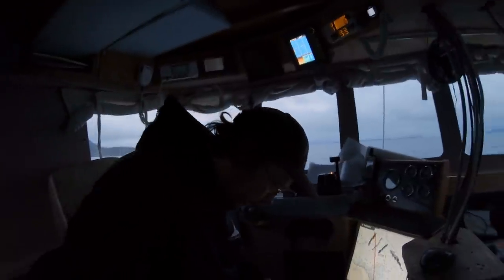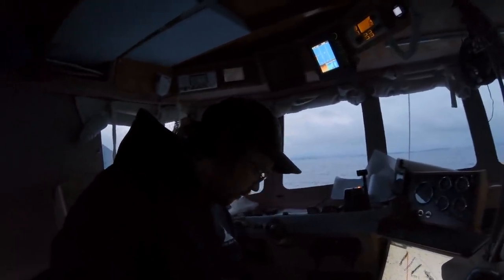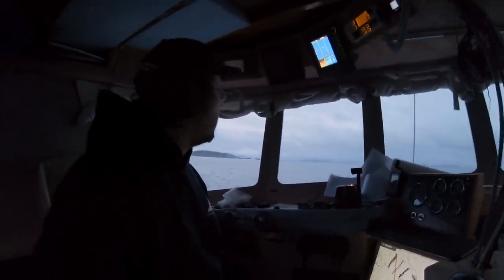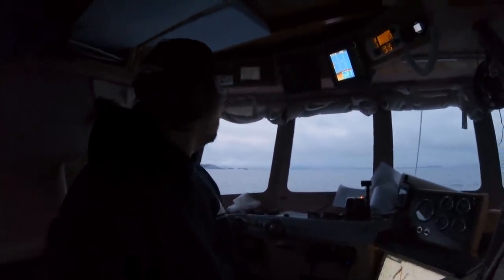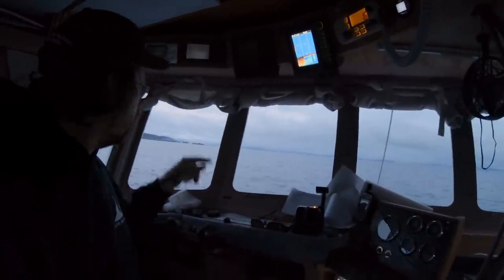Just starting to get light out. A little bit behind here, but shouldn't matter too much. We'll have our gear in the water here in the next half hour or so. So we're just kind of headed up that way, up around the corner here.